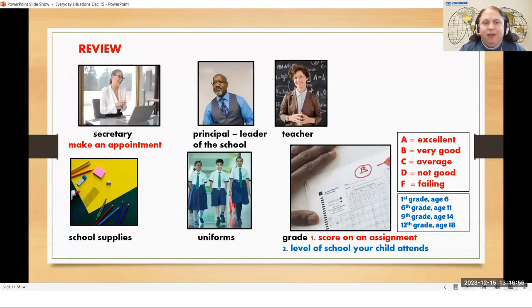The secretary is the person that will help you to make an appointment. The principal is the person that is the leader of the school. The teacher is the person who will see your child every day and help them to learn all of the things that they need to know.